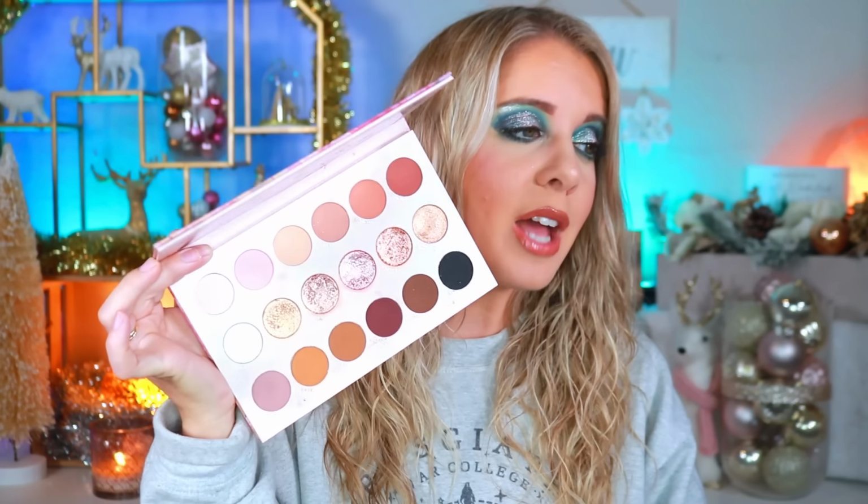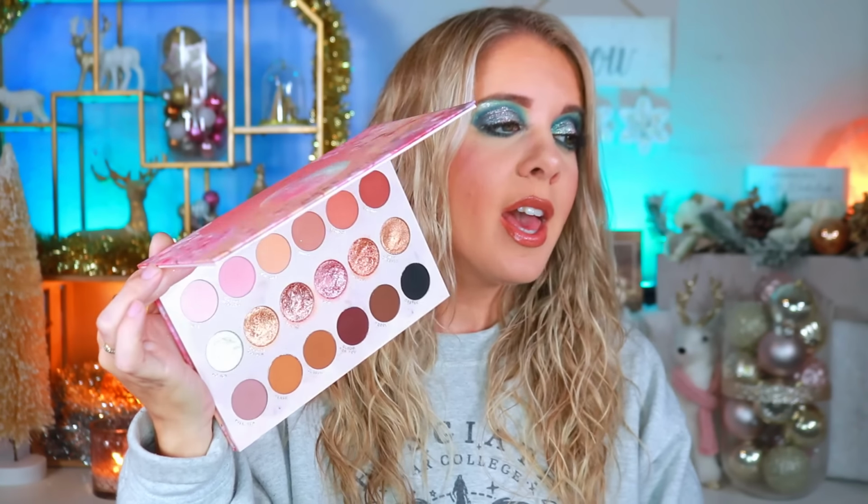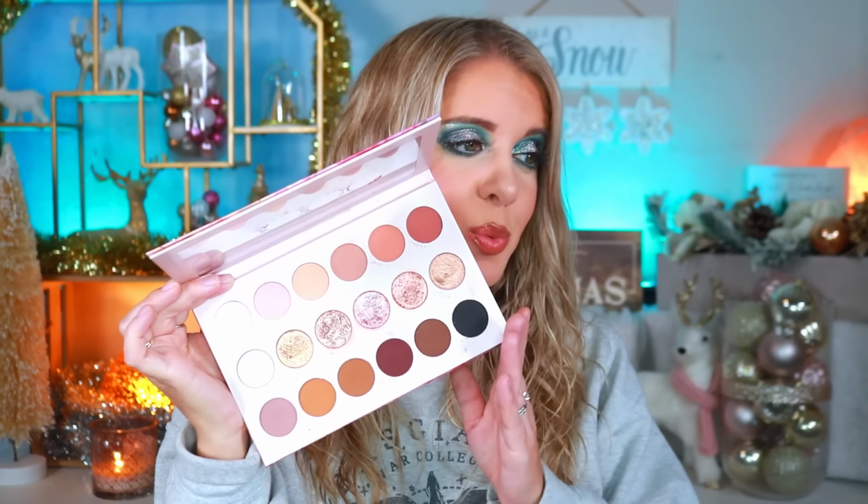This is so beautiful. I love using this for that type of look, and it's one of those really easy out-the-door looks. And this is a palette that I'm still going to hold on to and cherish because this is still one of my favorite neutral palettes, and I just think that Manny did a really good job with this one right here.